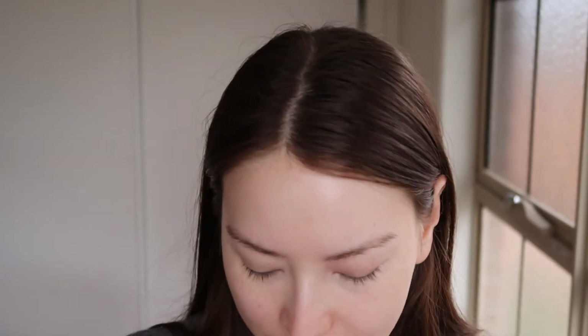Okay, and once I'm done concealing, I like to bake my under eyes because I have quite a deep crease. I don't know if that's very visible at all, but I have a deep crease, so my concealer will tend to settle there if I only have a very light layer of powder.